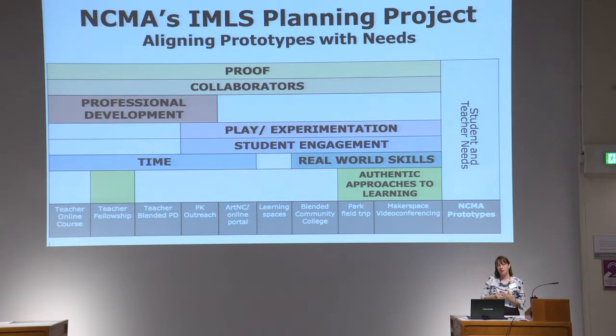One, the idea of proof and contributing to the field, and having significant research that looks at the impact of what we were doing. Proof, on the need definition, also referred to what teachers said they wanted to show their principals. Why is it important to come to a field trip? Why is it important for me to invest in this professional development experience at a museum?